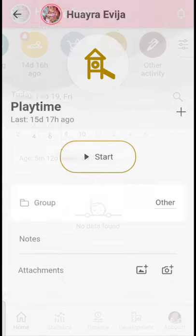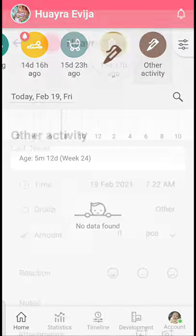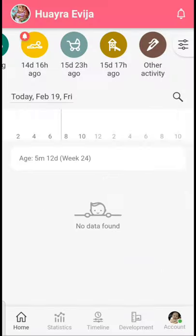So, there's also playtime. For this, ewan ko bakit nandito to, pero actually, pwede mo siyang alisin. Ito kasi yung inaano ko playtime with his brothers, with her brothers. So, may dalawa kasi akong boys. So, nagkaroon siya doon. And other activities. So, other activities is anything that is not related to the others. You can also track it.